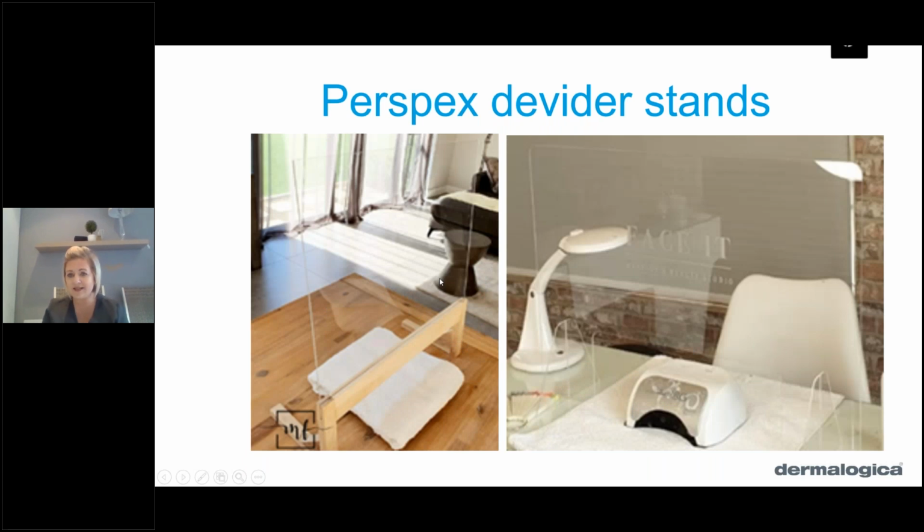These Perspex divider stands have been rather popular. You would see them everywhere. And they are really good to create a physical barrier between an employee and a client. And this will really be good against cross-infection of this virus. You'll see there's different ones. There are ones that you just put at your point of sale or reception area, like you can see on the left. And then these are really clever ones that you can just put your hands through to ensure that you get your nails done without that cross-infection.